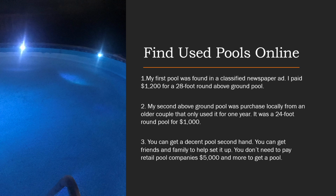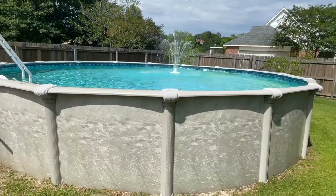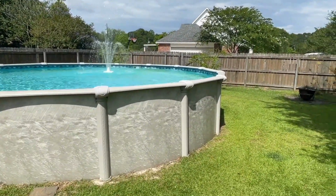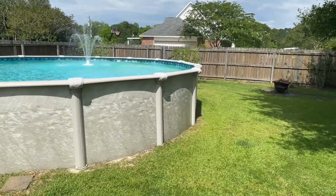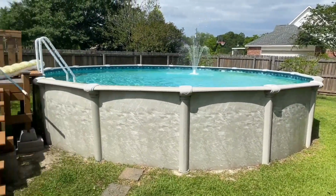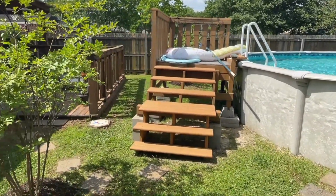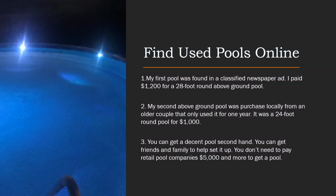So you can get a decent secondhand pool, and you can also get your family and friends to help you set your pool up. Now, setting up the pool is a big job, but you don't have to pay retail pool companies $5,000 or more for your new pool, and maybe $1,000 for somebody to set the pool up. It is a big job, but you can do it yourself, and you can definitely save money.